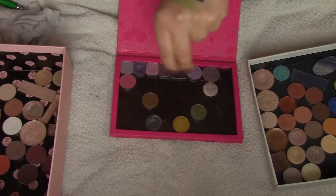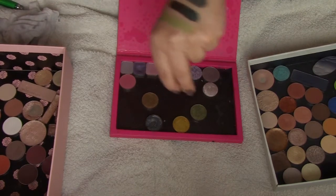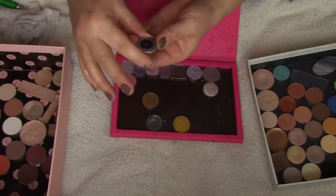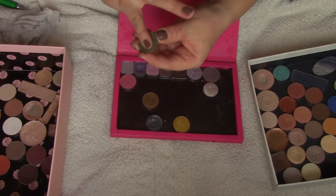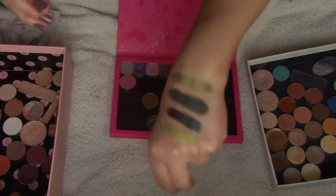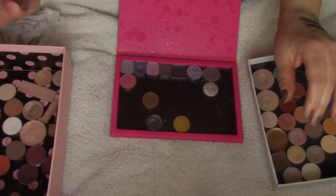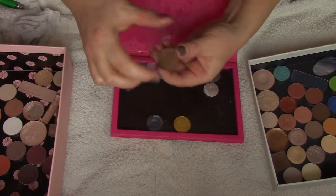I'm gonna keep that as well, but it's not as nice as it were when I bought it, but it still performs. And this one is Color Drain in Side of Olives. Never used. But it's so nice too. I'm gonna keep every green shadow I have. We will do these.